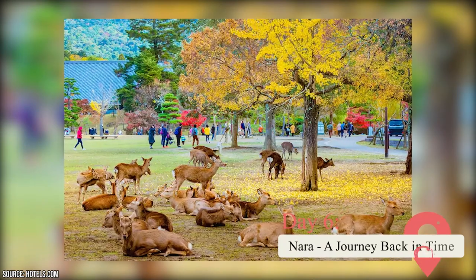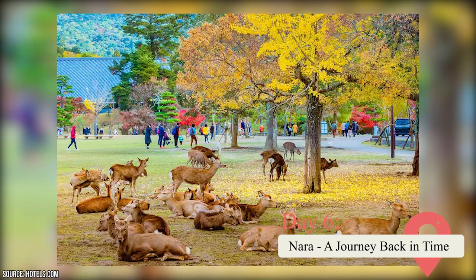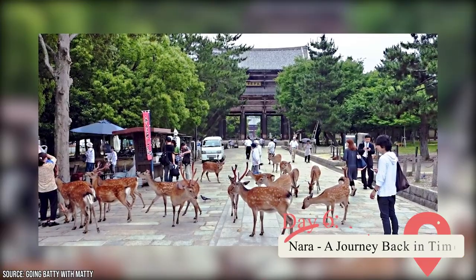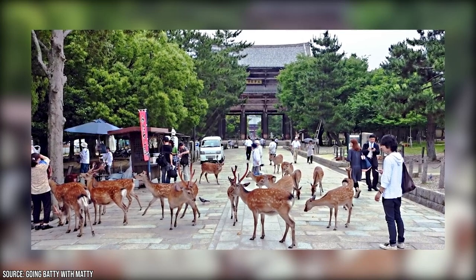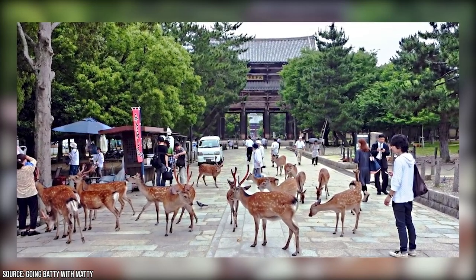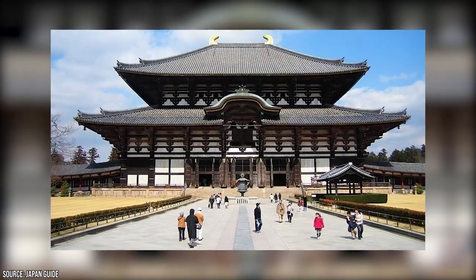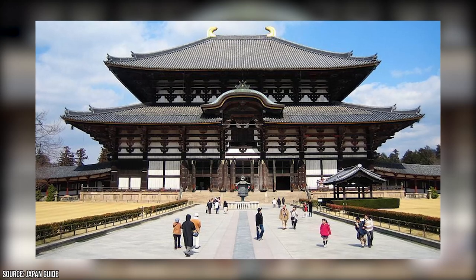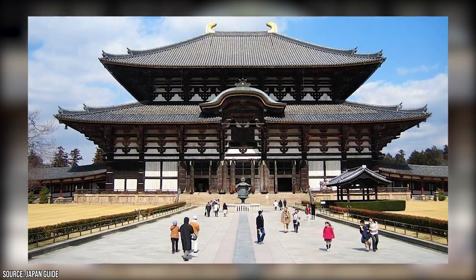Day 6, Nara, a journey back in time. Travel from Kyoto to Nara, Japan's first permanent capital. Begin your exploration at Nara Park, home to over 1,000 freely roaming deer, considered messengers of the gods in Shinto religion. Next, visit the Todaiji Temple, one of Japan's most famous and historically significant temples, housing the great Buddha in its main hall.